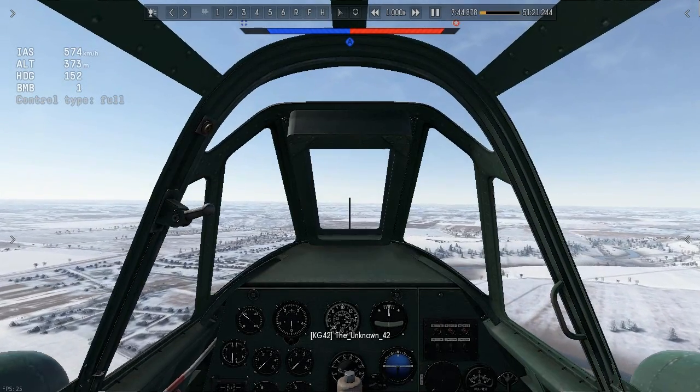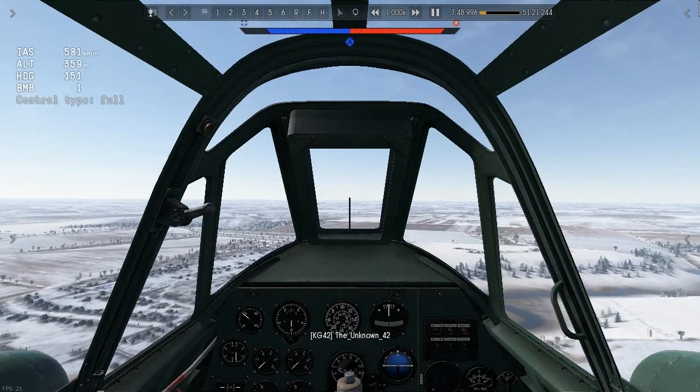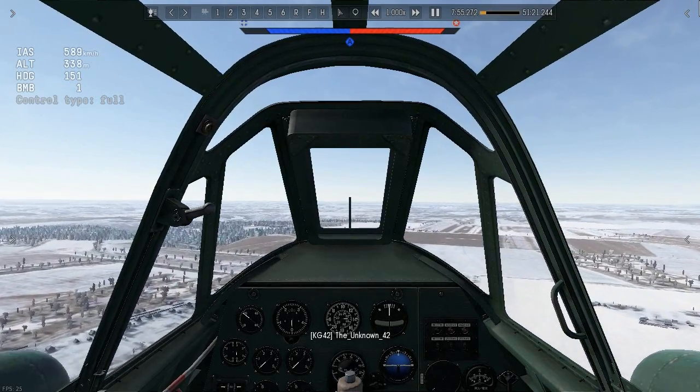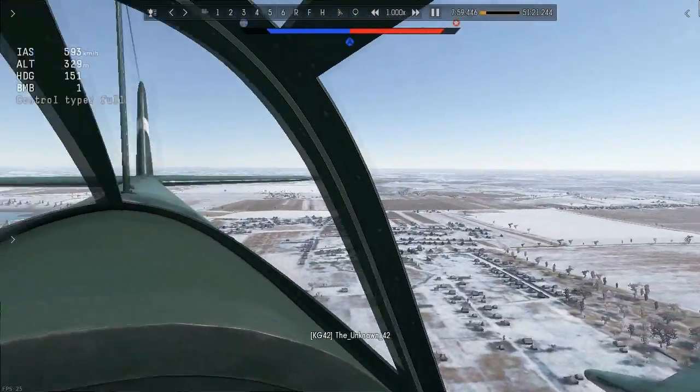Now, he did fly this aircraft in custom battles with a friend of his where he compared it to the Messerschmitt 262, so he knows a little bit about the aircraft. And he knows enough about the aircraft that he equipped a 500 kilo bomb, just in case he doesn't get any kills, so he can get at least some points from this match.